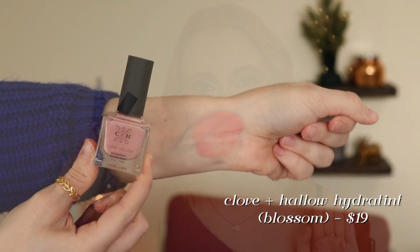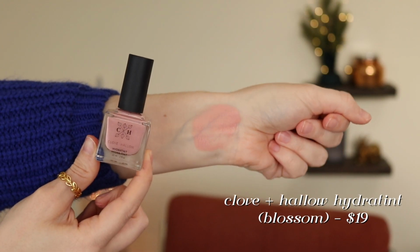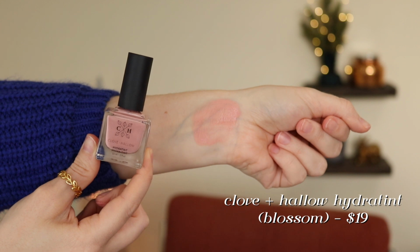My favorite blush of the year, this is no surprise to anyone, the Clove & Hallow Hydra Tint Serum Blush in the shade Blossom. I talk about this all the time. It is the perfect, just light neutral pink. It looks like a nail polish. It even has a little brush here that you can just dot onto your cheeks, and it blends out so quickly. I love when things blend out quickly. That's one of my favorite qualities to look for in a product.